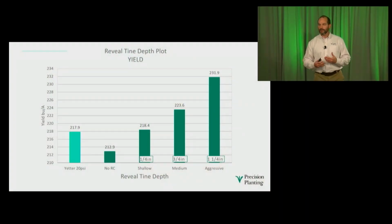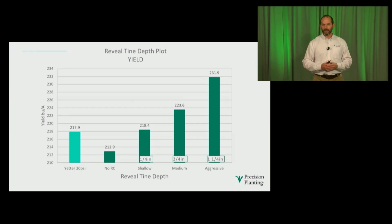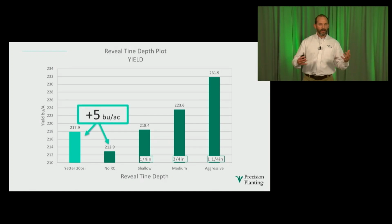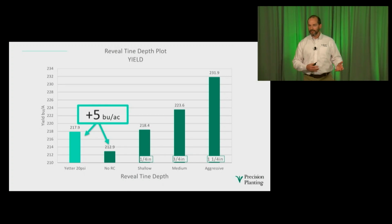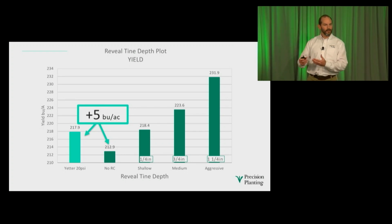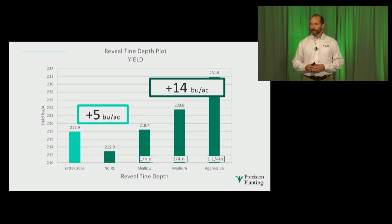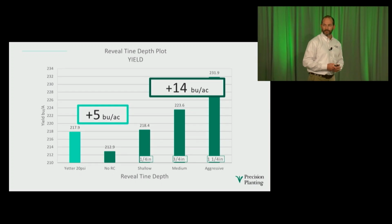When we look at the yield results from this field, we had a very strong correlation to the tine depth engagement that we set the Reveal at. And so this is very interesting to us. First off, what you notice is the value of a row cleaner in general. Where we had no row cleaner versus the Yetter row cleaner, there's a 5 bushel advantage to a floating row cleaner with Clean Sweep on it. But notice how much greater of an opportunity Reveal is showing us by having different types of adjustments on this row cleaner. There's as high as 14 bushel advantage with the best tine depth setting in this plot, and again, it's replicated 3 times across the field.